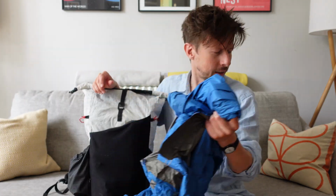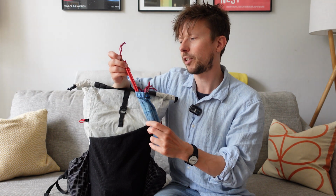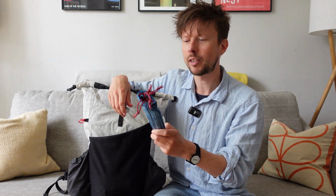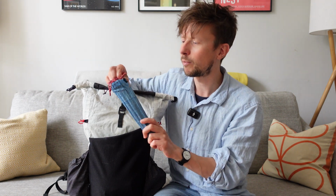But it was fine. Montbell Versalite trousers. These were great. These didn't wet out and they're very, very light. Tent pegs. I took 6 groundhogs and 3 minis. I don't like the minis. They don't work very well in anything other than great weather.